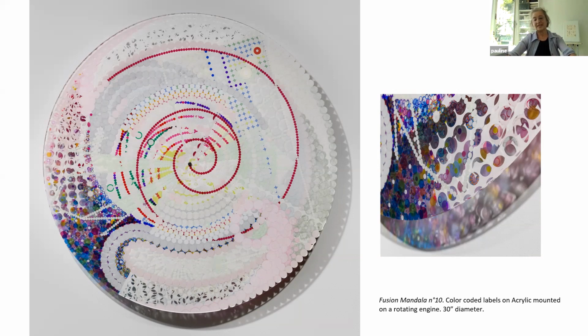And it's the idea of fusion mandala, and again, related to the chaos around us and trying to make sense out of it, which is a theme we find all across my work.